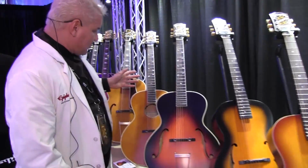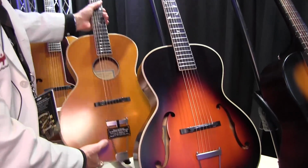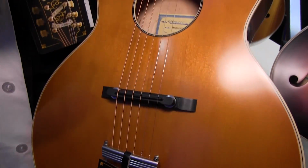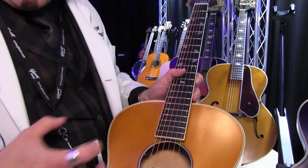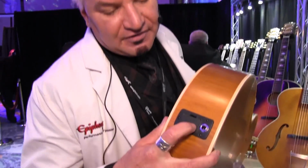Here we have the Masterbilt Century Zeniths. I call this Mama Bear. This is 16 inches wide, a little bigger, a little fancier. Here's the Zenith, just Zenith. If it says Zenith Classic, that means it's got F-holes, but I call this the round hole version. I think the round hole has a little more bass and stuff to it, but hey, your mileage may vary. Again, floating bridge, Shadow NanoFlex HD, easy to access electronics.